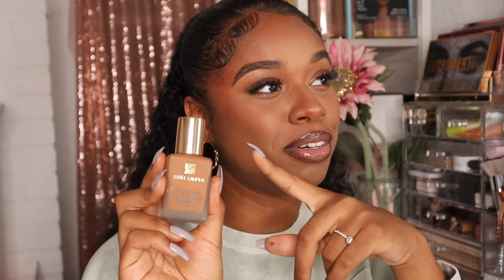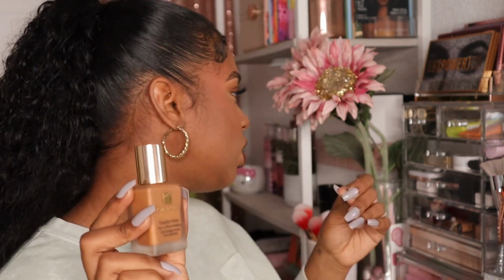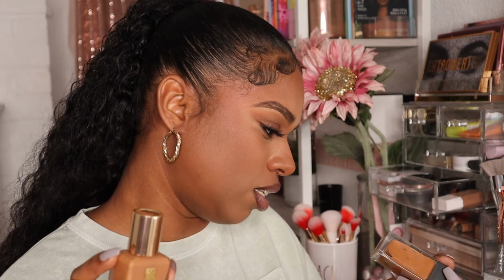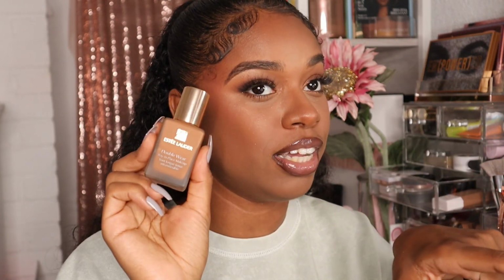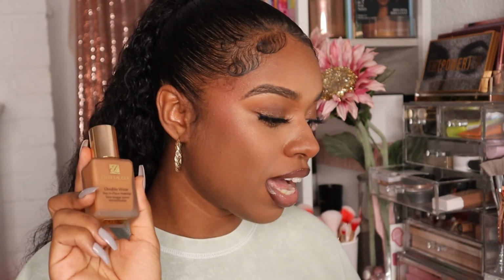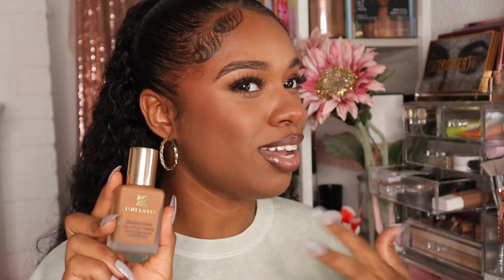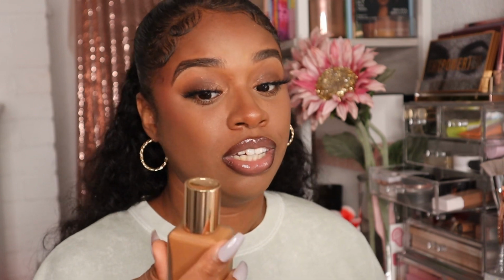I've been going back and forth between the NARS Light Reflecting Foundation and the Estee Lauder Double Wear Foundation. I think I kind of like this one a little bit more. Not that I regret having this one because this one is good too. Y'all see it, I don't even have to really explain too much, but this foundation is just that girl for me. Yeah, that's the foundation I use.